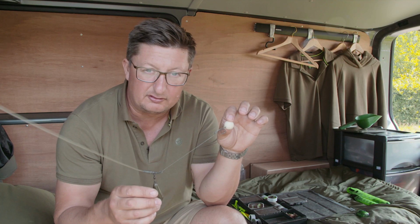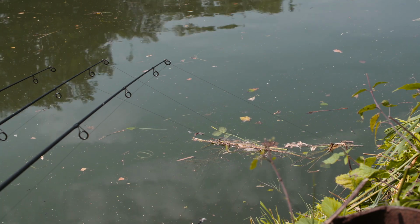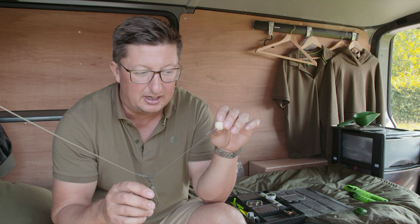This is the rig that's been doing the damage on the canal for me. Very, very similar to what I use on lakes because basically there's almost no flow here. To start off with the hook bait, this is a Banoffee 20mm slow sinker. Catches absolutely everywhere, this one. Haven't taken it to a lake where it hasn't done the business.